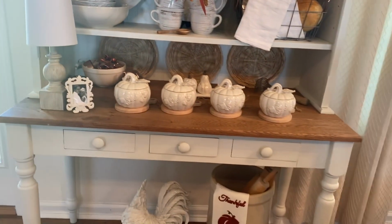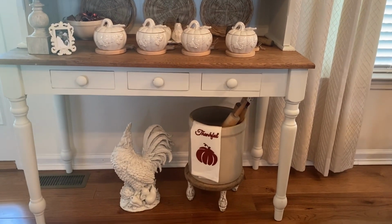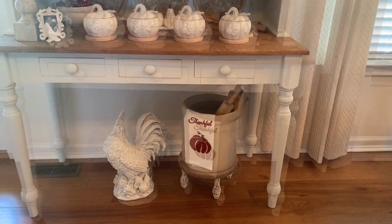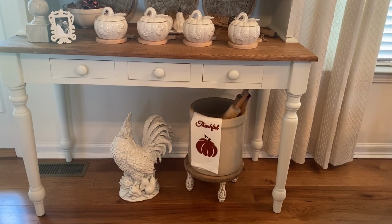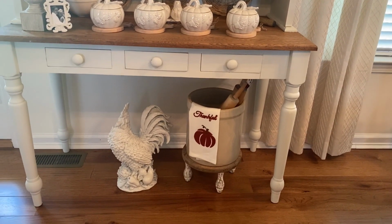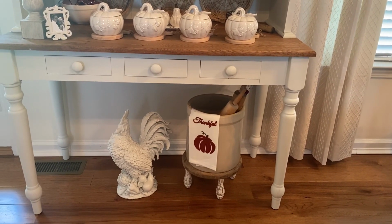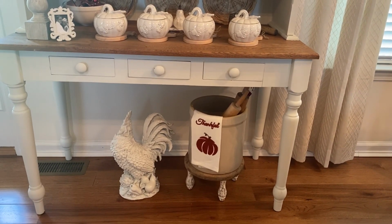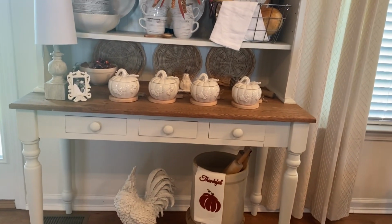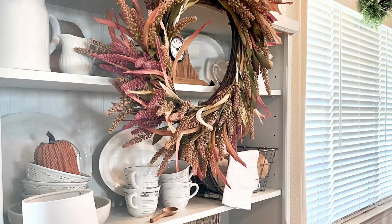Okay, backing up and down under, it's just very simple. There is Mr. Rooster, and then there is a little riser pot with the crock sitting on it with some old rolling pins. And I'm hoping to find more rolling pins to fill that up. But as I'm out thrifting, that'll be something that I'm looking for. All right, and that is it for my hutch for the fall.